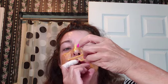Okay, so the mask is dry, so we're going to start to peel. Ooh. Okay, so we wash the rest off. Again, pat. My face, I don't know what's going on with my bangs today. My face feels nice and tight. It is a little bit red. So if you have any kind of sun on your face, I would not recommend this mask.